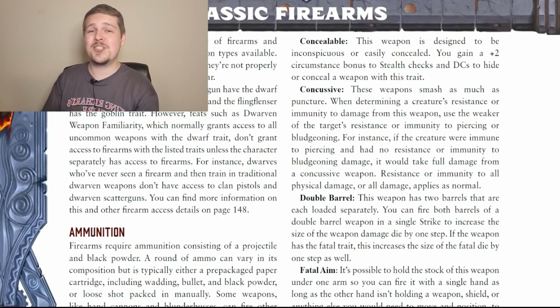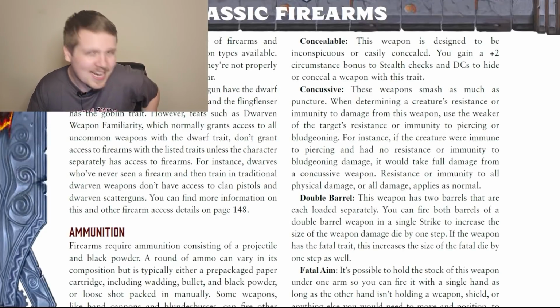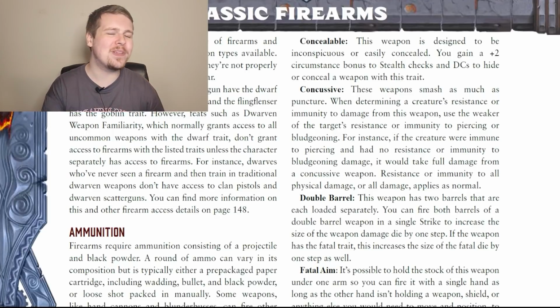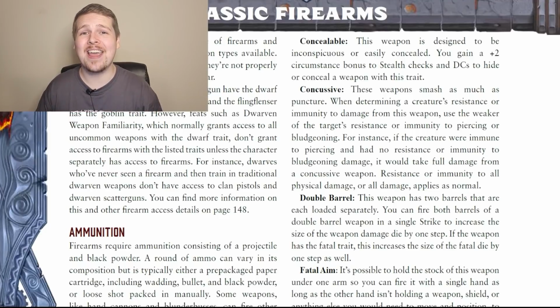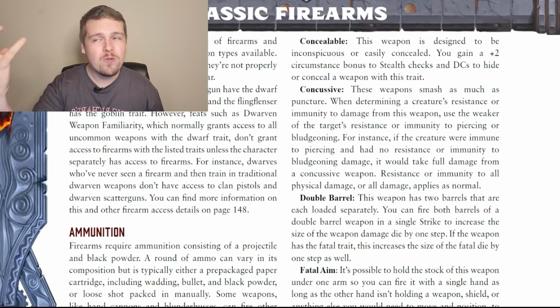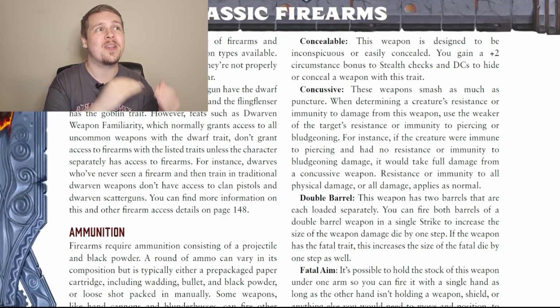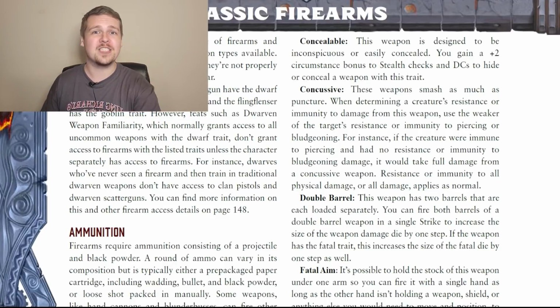Concealable gives you a +2 to stealth DCs to hide the weapon. Simple as that. Really useful on like little tiny baby pistols. Concussive firearms are both piercing and bludgeoning damage at the same time, and it will always take advantage of the lower weakness or resistance. So, if something is immune to piercing damage but has no resistance to bludgeoning, the concussive weapon always does bludgeoning, and vice versa.